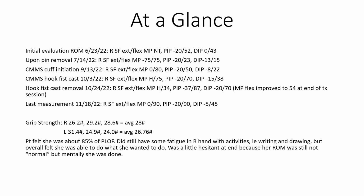So at this point, I don't anticipate seeing her anymore unless she does end up going back to the doctor and he has other views, or she thinks about it and wants to see me still for some more. I'm certainly happy to try to see if we can gain any more, because just from last week to this week, she did gain about 10 degrees in her PIP joint. So she's still making some gains in some way, shape, or form. But at this point, it had been a very long time, so she was certainly ready to just go on with life.